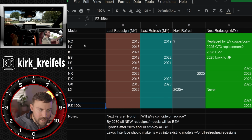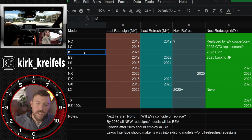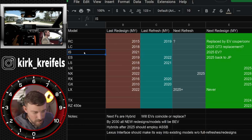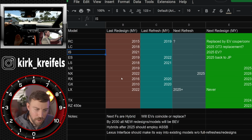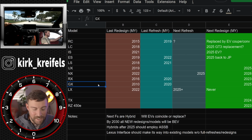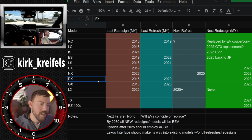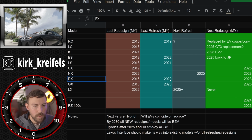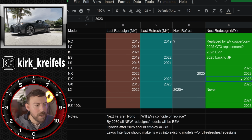They're just going to have so many different names, especially if they have, let's say, an IS battery electric that is selling at the same time as an IS internal combustion. It's like, how are they going to differentiate these names in the next decade? And what does that look like going forward? It's just really confusing. And I'm probably making this more confusing for you guys as I try to figure out what Lexus is doing. But the RX is looking to have a phenomenal decade here as we get a redesign at the end of this year. And then we'll get a refresh of it probably 2026, redesign in 2029 again.